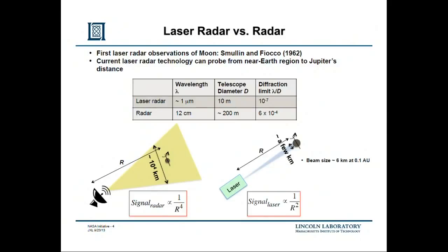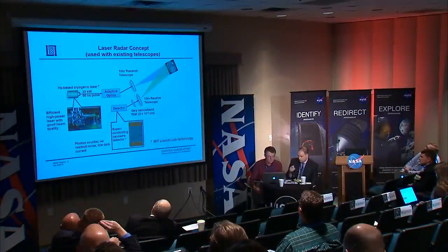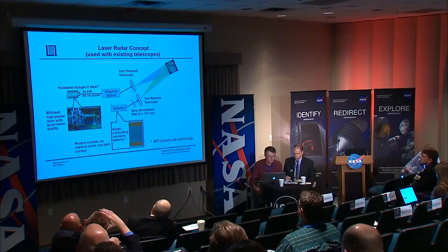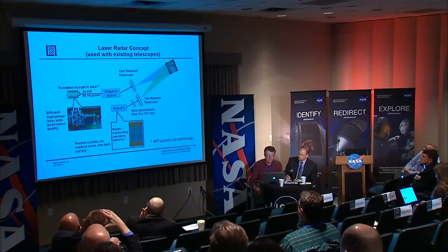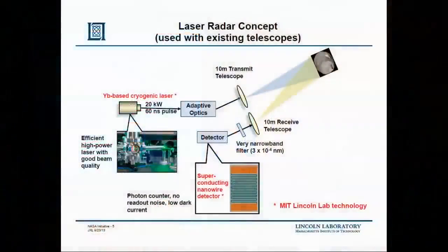So next slide. The laser radar system we envision includes 2 large telescopes in the 10-meter class, one to transmit and one to receive the laser beam. The transmit telescope needs adaptive optics because we want the transmit beam to be as close to diffraction limited as possible in order to maximize the power on the asteroid. The requirement of the receive telescope is much less stringent. Its job is simply to be a photon bucket, just count the number of return photons. Since there's no imaging involved, the receiving telescope can just be one big telescope or a bunch of smaller telescopes. The laser would be a 20 kilowatt ytterbium-based cryogenic laser.